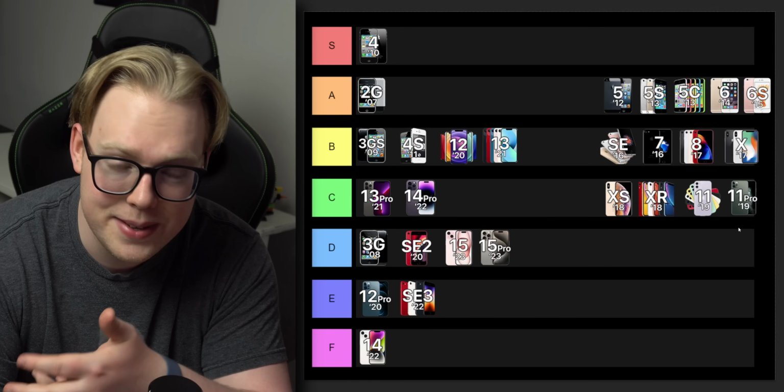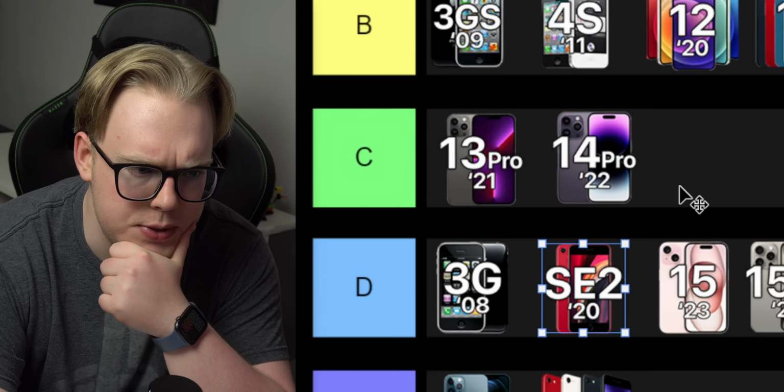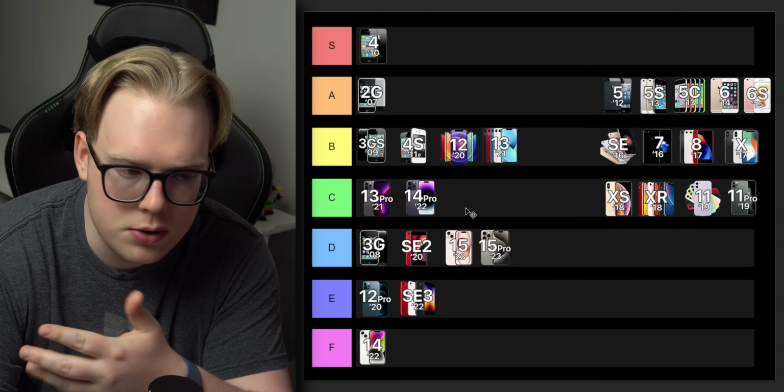So before we really get back into this, I've had some time to think about the tier list, so I wanted to make a few tweaks. The first one, I think I moved the SE2 down from C tier to D tier just because I think that's more fair given it's basically just the iPhone 8. I reordered everything by year just for simplicity's sake, but there was a couple little things I wanted to change.